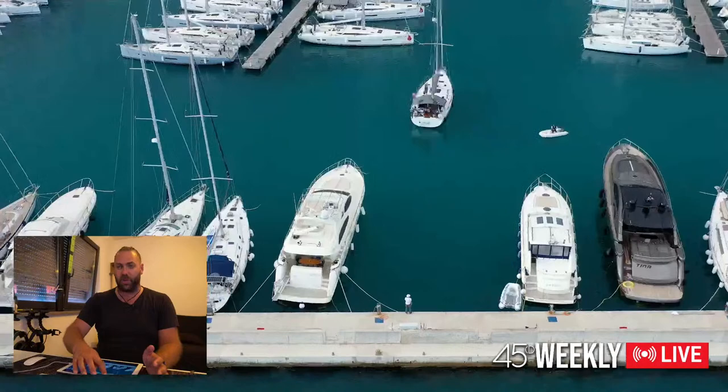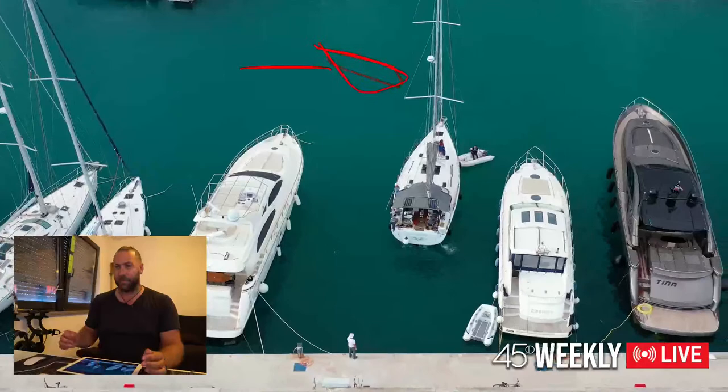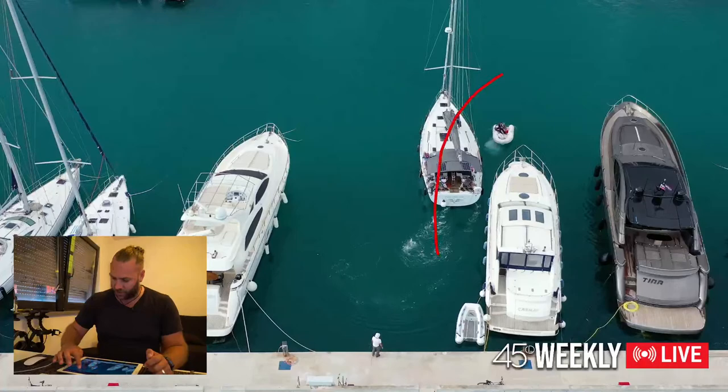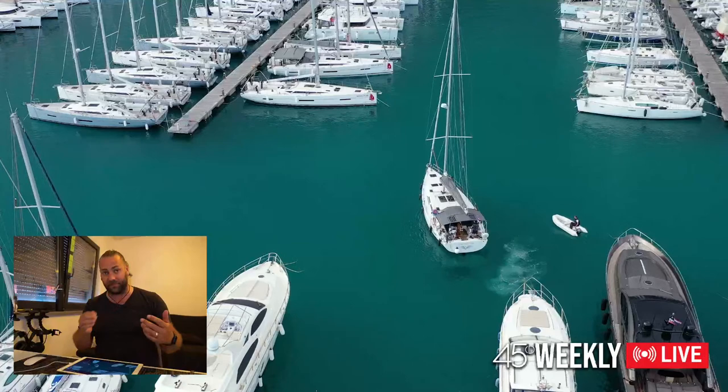If he instead tried to drive to recover this, we know, here he is. We know that the wind's pushing us this way. It's inevitable. So instead of driving and turning your boat this way and ending up with your stern going this way, drive and turn this way. You're going to push your stern out here and you're going to clear all of that and end up in a position stern to the wind where you're in control as opposed to having to fight the wind again.